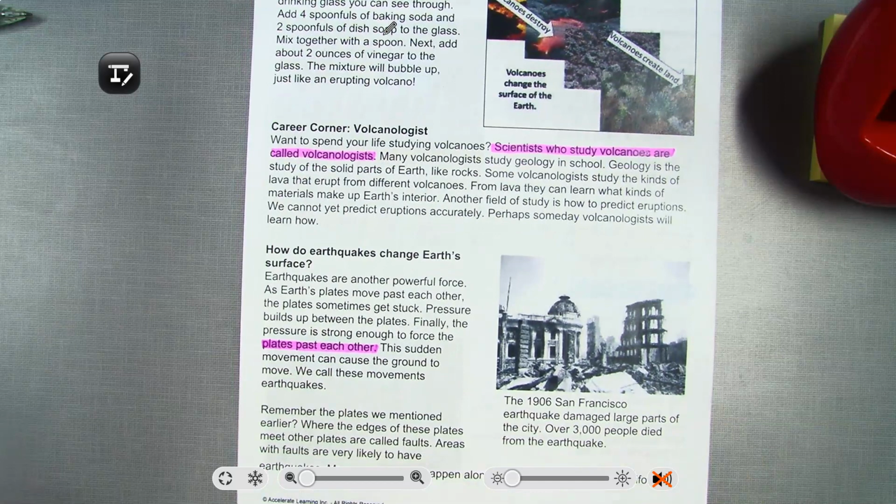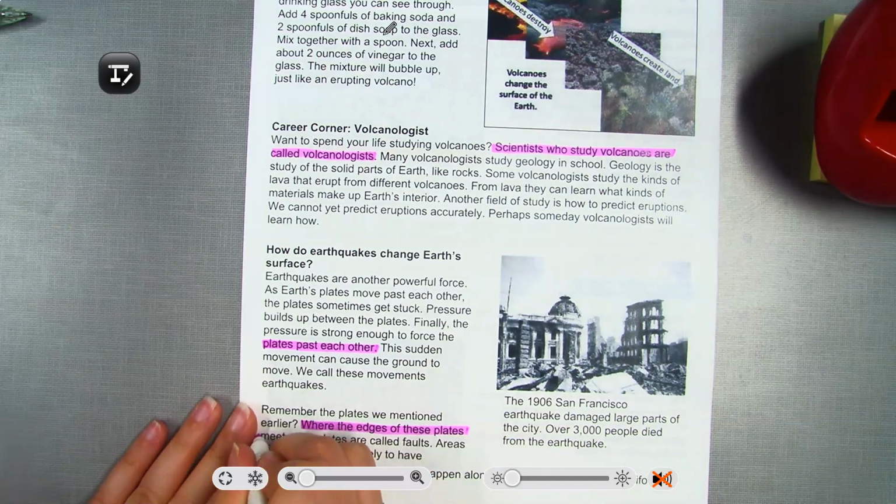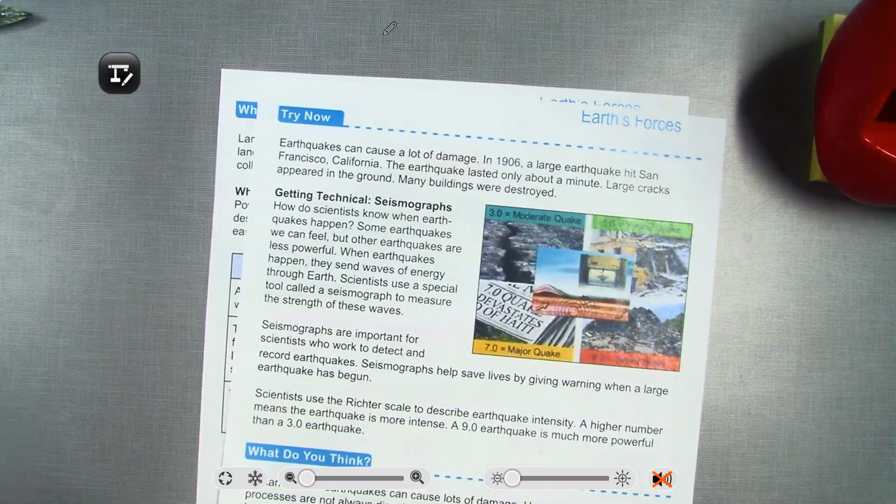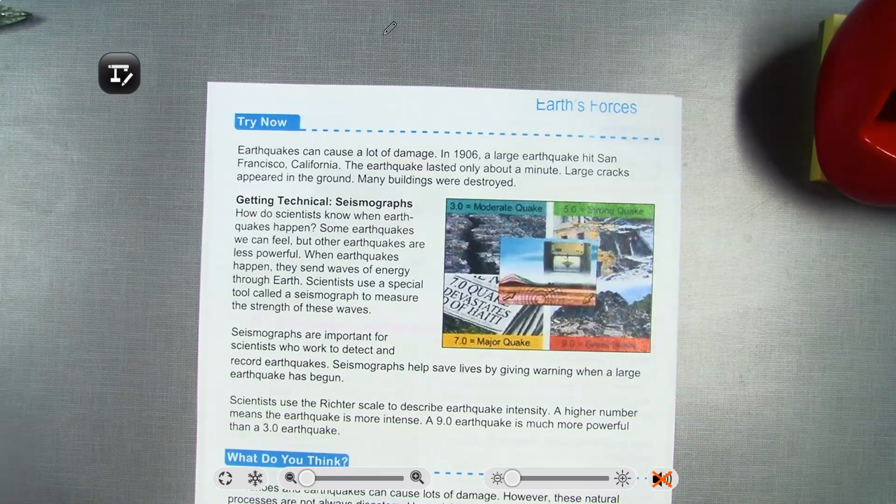So remember the plates we mentioned earlier. Where the edges of these plates meet other plates are called faults. Areas with faults are very likely to have earthquakes. Many earthquakes happen along the San Andreas Fault in California. So they do have a lot of earthquakes in California. Earthquakes can cause a lot of damage. In 1906, a large earthquake hit San Francisco, California. The earthquake lasted only about a minute. Large cracks appeared in the ground. Many buildings were destroyed.